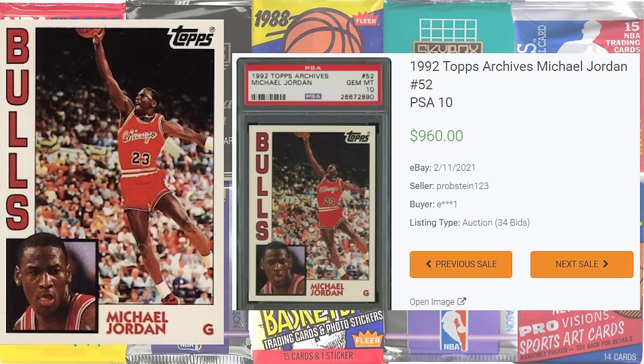Graded 3,901 times by PSA, this Jordan is a pop of 447 in a PSA 10, 1,885 in a PSA 9, and 994 in a PSA 8.